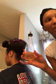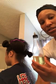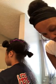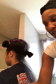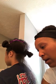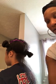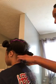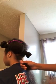Before I start, I also want to show you that you don't have to use a lot of this oil. A little bit goes a long way. So I'm going to mark my bottle so you can see how much oil I have in it before I start. At the end, I'll show you the bottle so you can see how much I used on one side of her head. I'm going to put the bottle level on the counter and mark it. Y'all can see my mark right there. This is where we are. When I'm done with this side of her head, I'll show you how much oil it took to do half of her head.